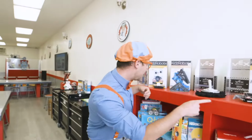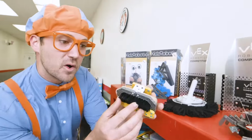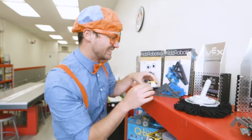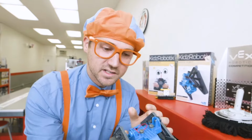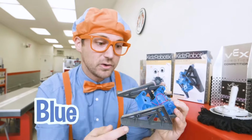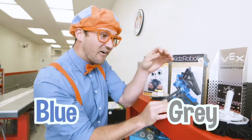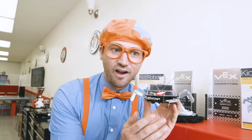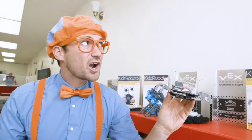Whoa, look at all of these. Oh, here's a robot. It's like a brush. Ooh, I wonder what this one does. I don't know, but it's blue and gray. Wow. Whoa, this one looks like it cleans. Oh, what kind of animal does this look like? Yeah, a crab.